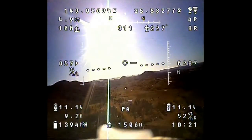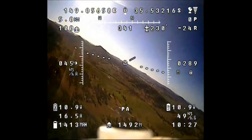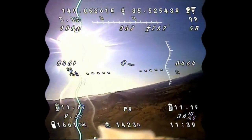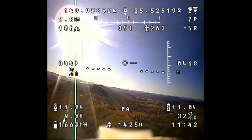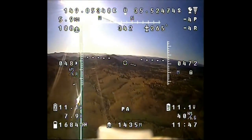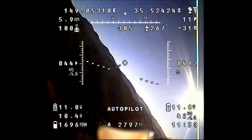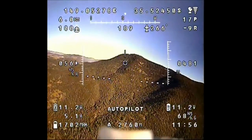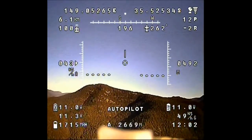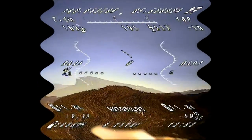So I give it a bit of extra throttle and I head out towards the valley in front of the mountain and pick up some altitude and then slip it back into autopilot mode. So I'm up at about 450 meters and switch to autopilot mode, and it heads back to the mountain. I give it some extra throttle to give it a hand to make the difference, and sit back and watch it climb.